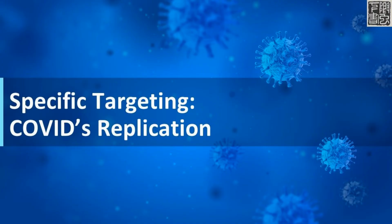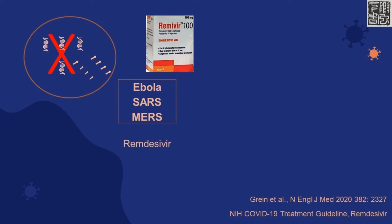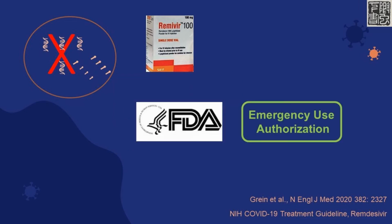When the virus is already in the cell, we can target the replication of its genome. The most famous inhibitor is Remdesivir, which has been successful against the Ebola virus in humans and MERS and SARS in animals. Remdesivir has more than 30 trials, and the data was good enough that in May 2020, the FDA approved it for emergency use.